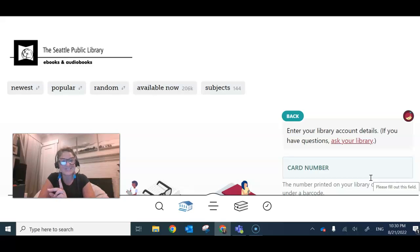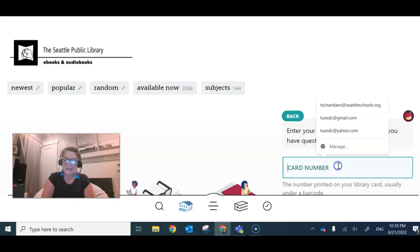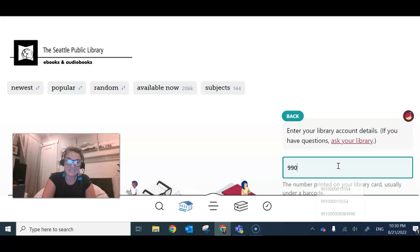This is where you use the same number that you will be using to sign up for Hoopla. You type in 990000, and then you put your state ID number, your school ID number, after the zeros. Where do you find that? You find that on your ID card, or at the very top of the Source. So I'm going to pause now for a moment so you can go to the Source to put in your student ID number. Remember, that's the top number on the Source.